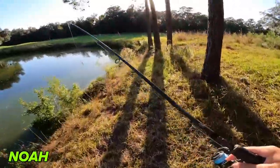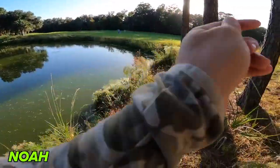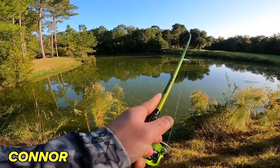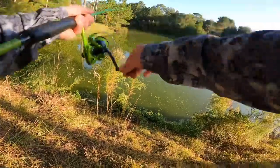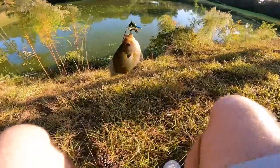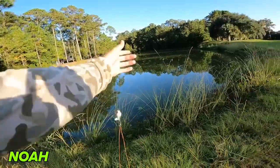Dog, what was that? Was that a fish? That was a bass? Dude, I haven't even had one look at my topwater. That's insane. Oh, I just got hammered. He ate it. He ate it. Come on. Dude, they hit this bait crazy hard. I'm shocked. Oh my gosh, dude. Look at the size of that thing. These things are footballs, dude. That is crazy.